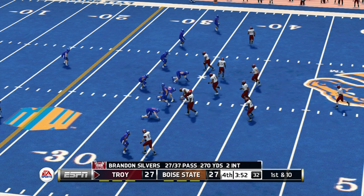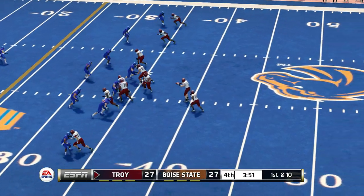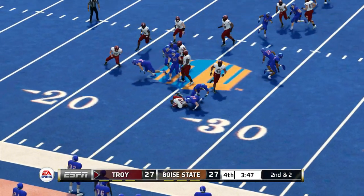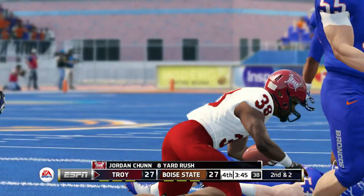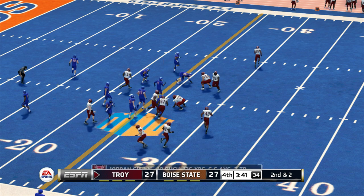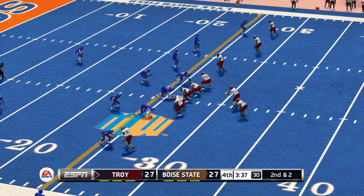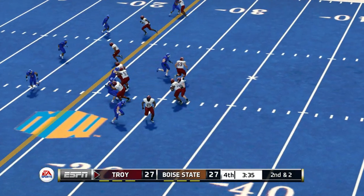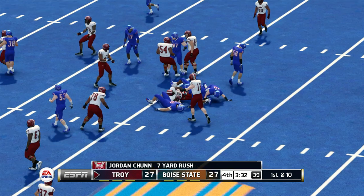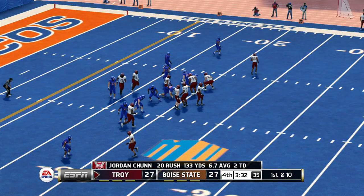In the shotgun and five wideouts. Makes it out to about the 26. That's good for a gain of 9 yards. That makes it second and two. They come out on an empty backfield. And he carries the ball for a nice gain. Call it a gain of 6 yards. That makes it first and 10.